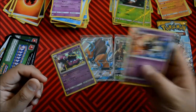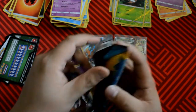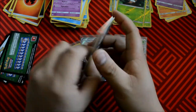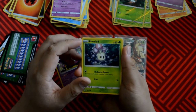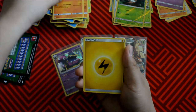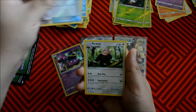Rowlet, a Cosmoem. I'm taking this nice and slow because there's just nothing else I could possibly get. But it is getting kind of dark, so I'll just try to rush this one up. All right, it's a green code. Let's finish the last pack real quick. I apologize. I've lost all words at how excellent this box is. Give me that reverse holo Nest Ball. No, it's an Energy Retrieval. It's okay. And a Beware.